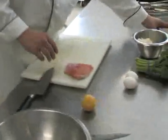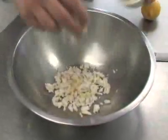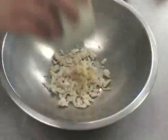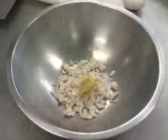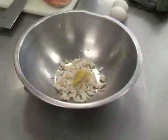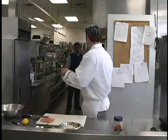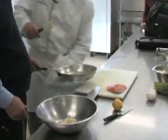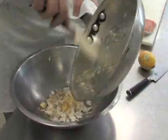While I'm sauteing the shallots and the garlic, we're going to finish the crab meat here. I'm going to add a little bit of horseradish to this. And again, about a half a Dijon mustard. Our garlic and shallots are ready. Let's put this on over here. Yes. Perfect. The shallots, the garlic.